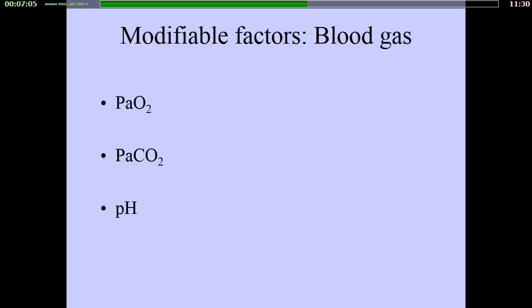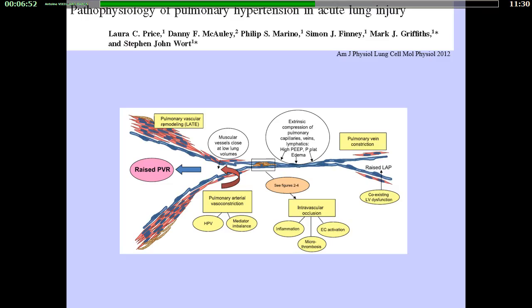You also have other factors that you may modify and that may act on the pulmonary circulation and the right ventricle. This is the blood gas: PaO2, PaCO2, and pH. So, very briefly, as you know, there is a vasoconstriction of the pulmonary circulation, which is related to the level of hypoxemia, but also to the level of hypercapnia. Both act on the pulmonary circulation to increase the pulmonary artery pressure.